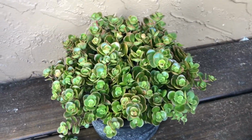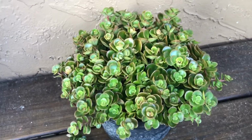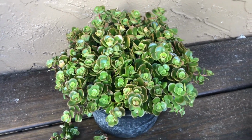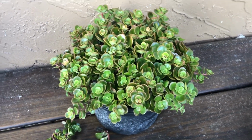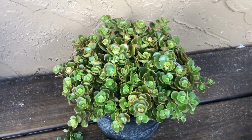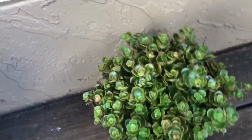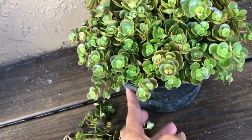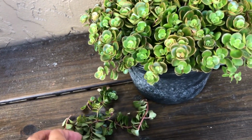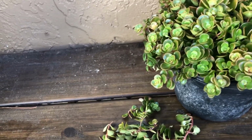Hey guys, I'm back. I had to stop recording because the neighbors' landscapers were making too much noise, so I knew you guys were not going to be able to hear me well. But I wanted to talk to you. So this is one of the plants I bought at that little nursery. From the looks of it, it looked fine. It still looks fine, but there was a bit of the plants that were hanging down, and I was trimming them, and as I was trimming them, I was inspecting them, and I did find mealybugs.